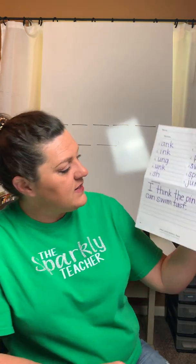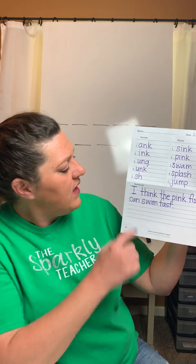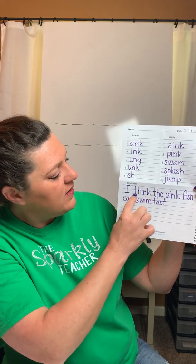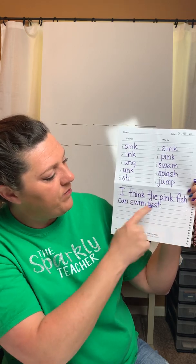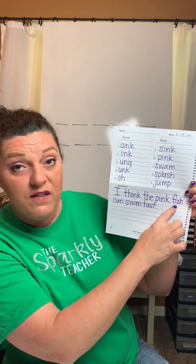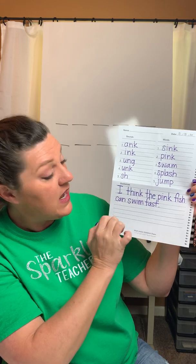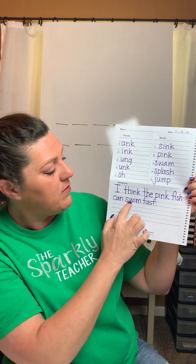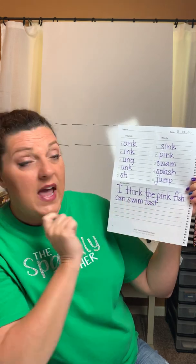Remember, that sound kind of gets lost in there sometimes, so make sure you included your M. All right, for your sentence, I think the pink fish can swim fast. That was a long sentence, right? So I think, T-H-I-N-K, the is a sight word, pink, just like at the top, P-I-N-K, fish, F-I-S-H, can, C-A-N, swim, S-W-I-M, and then fast, F-A-S-T, and you needed a period at the end, okay? All right, friends, we're all finished with our dictation.